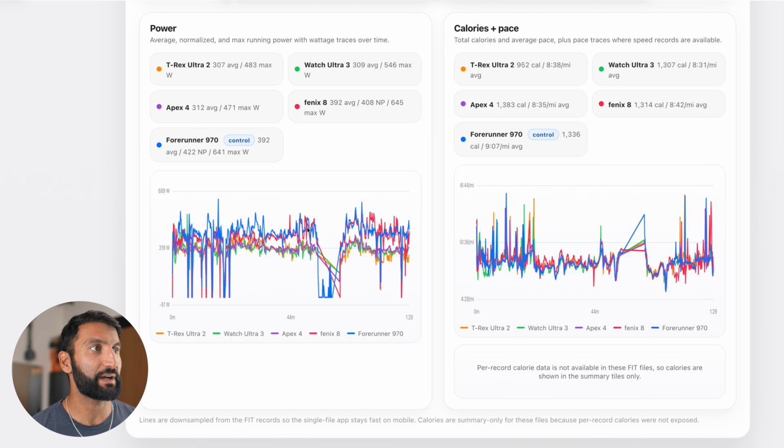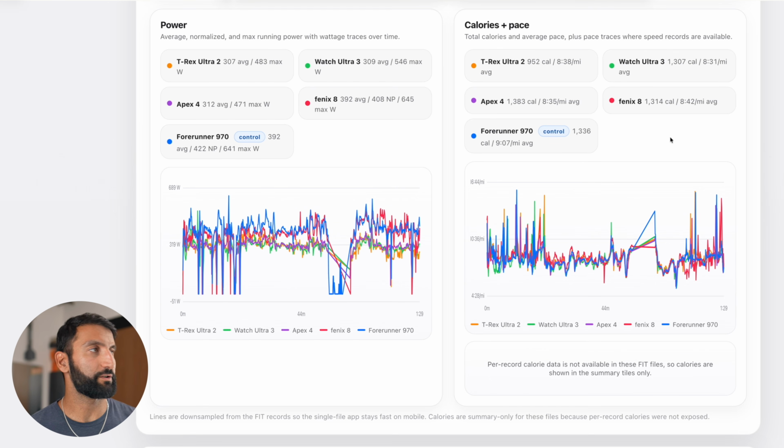For the power graphs, we can see that the trends were relatively close. It seems like the Garmin watches tend to be closer together, and then everyone else was kind of together. So it was like 2 different parties in a way. For calories and pace, this is where calories, you're going to be way all over the place. Our calories range from 950 calories all the way up to 1300 calories. It looks like everyone seemed to somewhat agree around 1300 calories, except for the Amazfit, which said 950 calories. I don't always trust this data, but looking at trends is okay. And for general pace, we had around 8:30 to 9:07 minutes per mile pace, which is a pretty large range.